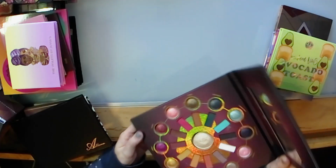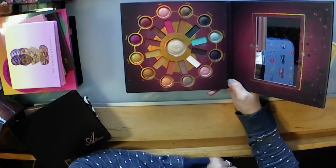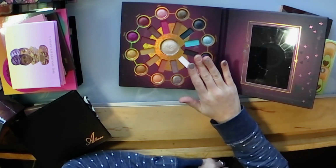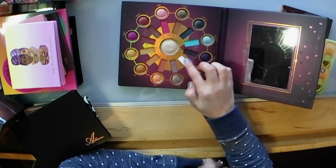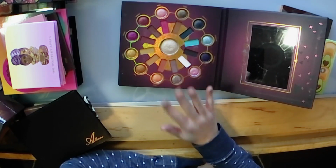All right, last but not least is my BH Cosmetics. So the first palette I bought from BH Cosmetics was actually this Zodiac palette. This is the Love Signs, and this is such a cool concept. It's their baked shadow form, so they're very creamy, very pigmented, and then you've got your mattes in the center. And I love how this is set up to be almost monochromatic, but you could definitely jump around and create a bunch of different unique looks.